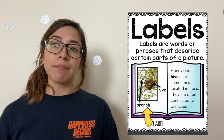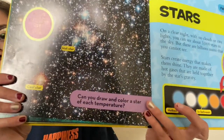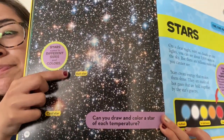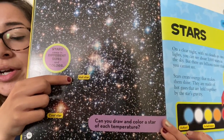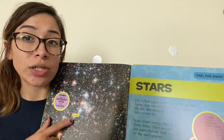Now, a label is something that points to something very specific inside the photograph. Like inside my stars here, it's telling me that this specifically is a cool star and this one specifically is a hot star. So I bet by reading this, it's going to tell me a little bit more about cool and hot stars. Let's go ahead and keep reading.